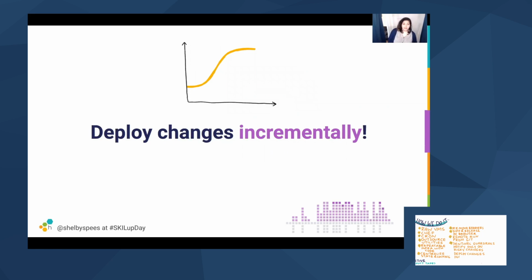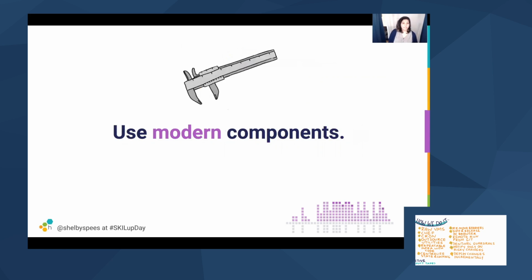We deploy our infrastructure changes incrementally to reduce the blast radius. We're able to do that because we can deploy multiple times in a day. There's not a lot of manual overhead. So we can test the effects of changes on our infrastructure with much lower risk. This relies on having modern components and being able to keep up with the latest versions, which is another great thing about using cloud services. We don't have to do a bunch of work to roll out Terraform version upgrades.